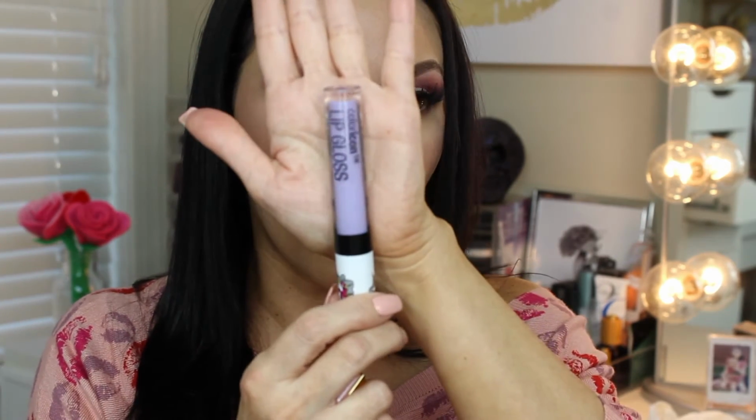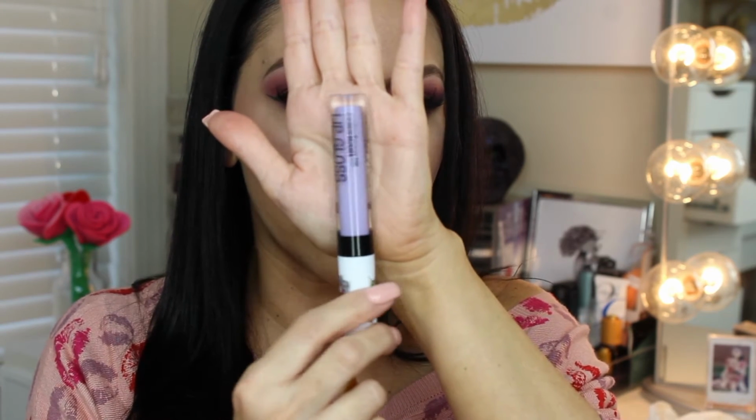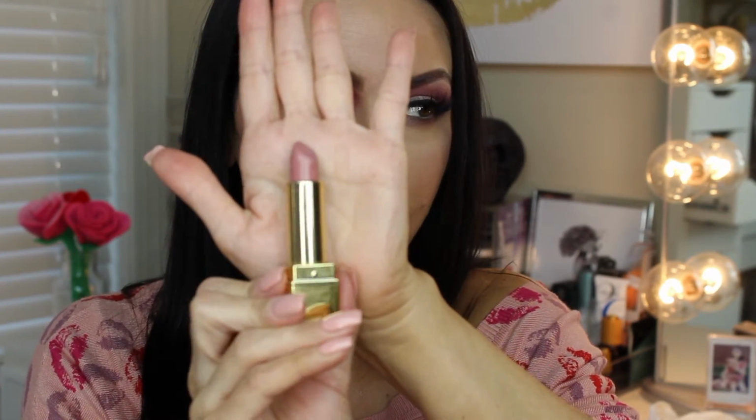And what's on my lips is, I first put this lip gloss from Wet n Wild. I think this is still out in the stores. It's a nice purple shade called Lilac Theater, and then I put this on top, which is from YSL Rouge Pur Couture number 10, and it's a mauvey tone, and I toned down the purple lip gloss by putting this on top.